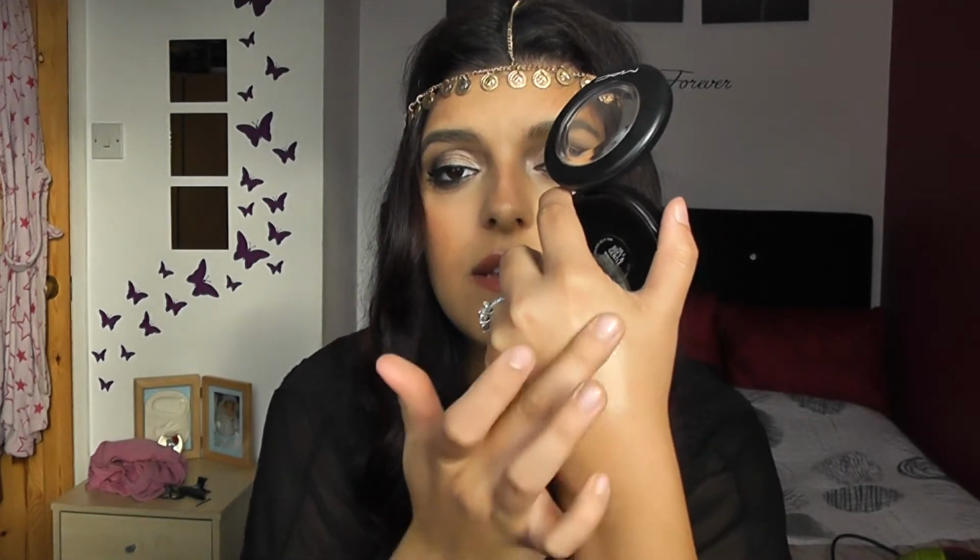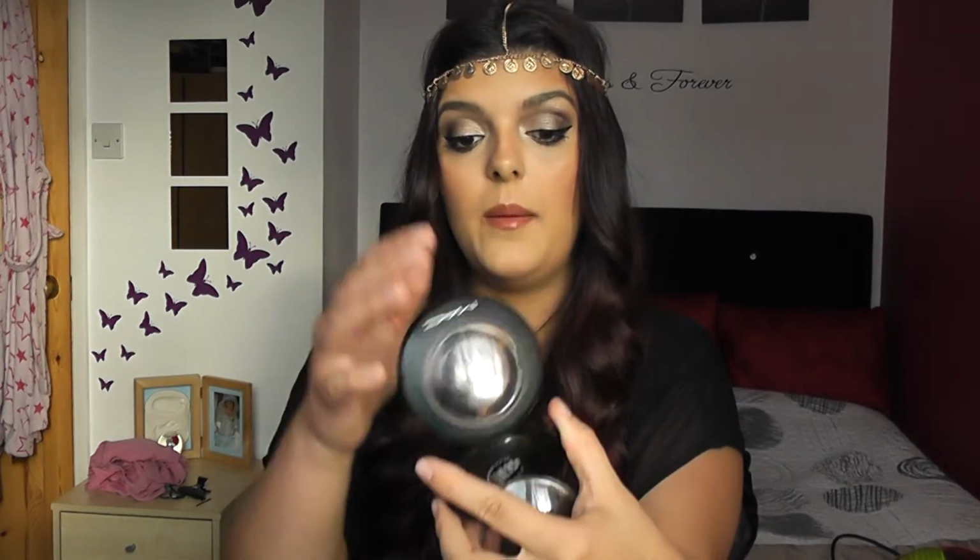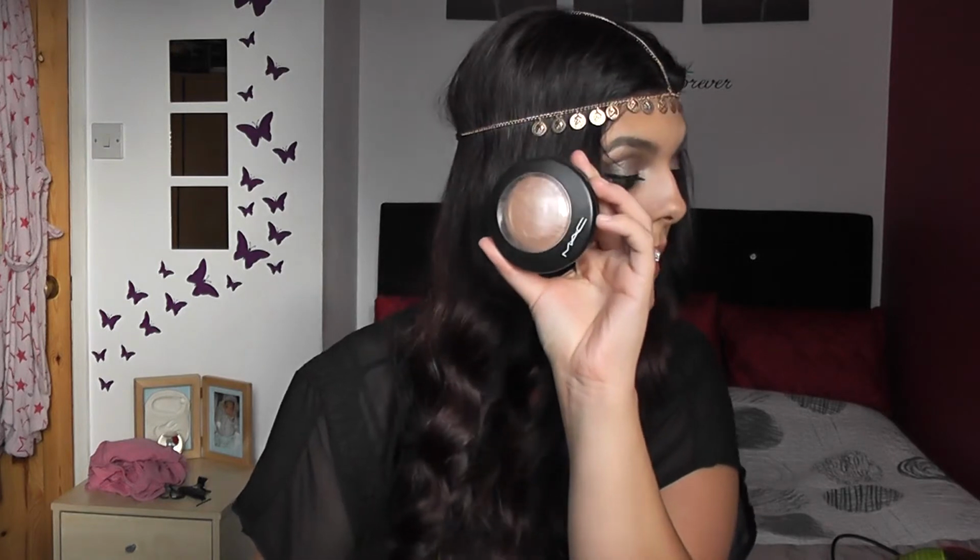Reason being is obviously because of MAC, but definitely worth the money. Reason why, you get tons in there, and I have been using it for 3 weeks and it looks barely untouched. A beautiful finish, natural highlight, absolutely great. Addicted to this, and I've been picking this up over my Global Glow highlighter. So yeah, definitely a great highlighter.